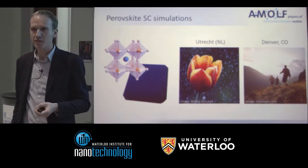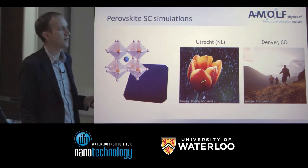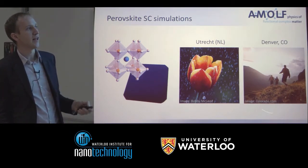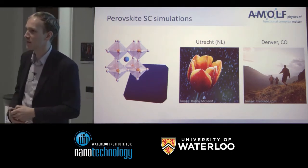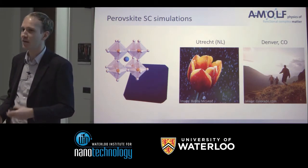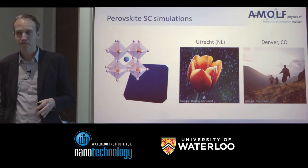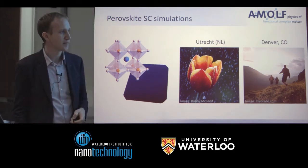So we set out to simulate the tandem performance in measured climate conditions in two different locations, Utrecht in the Netherlands and Denver in Colorado. Right? And from the pictures you can see that the weather is very different in the two places. In Utrecht, it always rains, and in Denver, you have about twice as many sunlight hours as in Utrecht. So we took two different locations and tried to simulate what the tandem performance is in these locations.